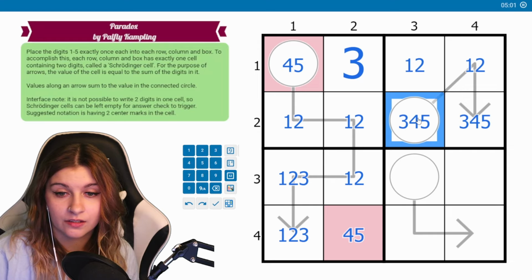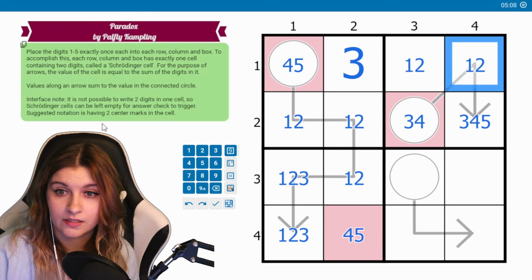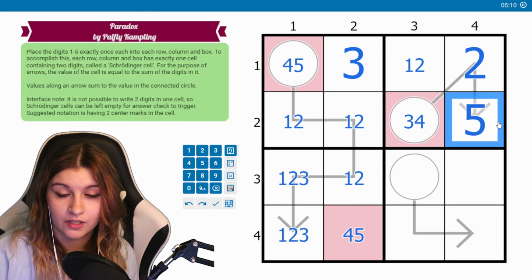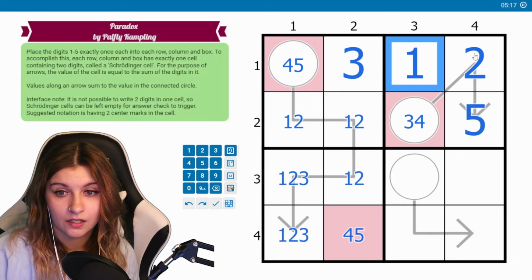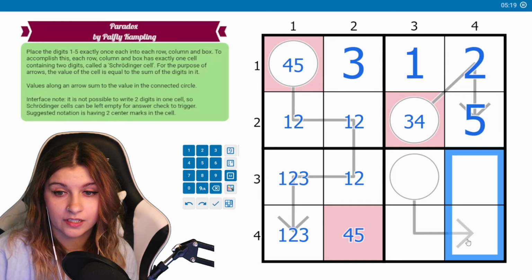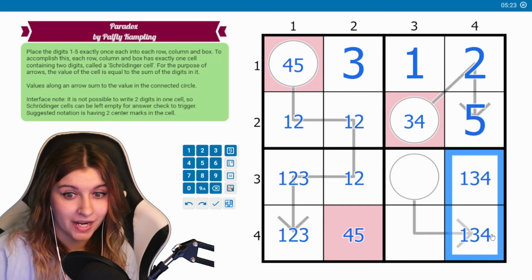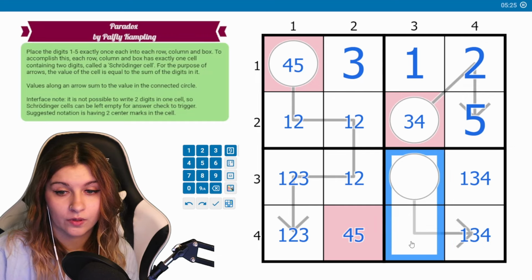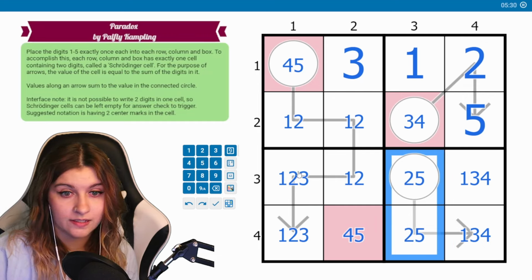This is going to be 3 and 4 to be 7. Then this is going to be 2. Whoops. This is going to be 2, and this is going to be 5. This is going to be 1. Pretty sure that's the only way that works. 2, 5. Here you still need 1, 3, 4. One of these will be combined. This is 1, 3, 4. This will be 2, 5. Nothing saying where these need to go yet.